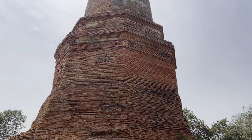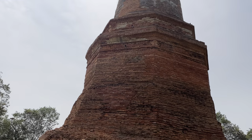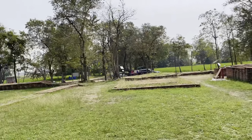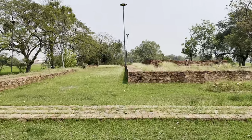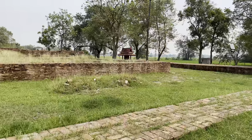I mean, that is a massive, massive chedi. And I have no idea how tall it is. You can see it's the bell top. They got some of the plaster and then that little spire up at the top. The very top is gone. And I don't see it laying around here on the ground anywhere. They might have not excavated it, or maybe it got broke too much and then they just used the bricks for something else.